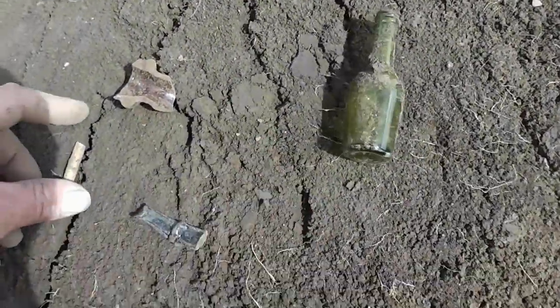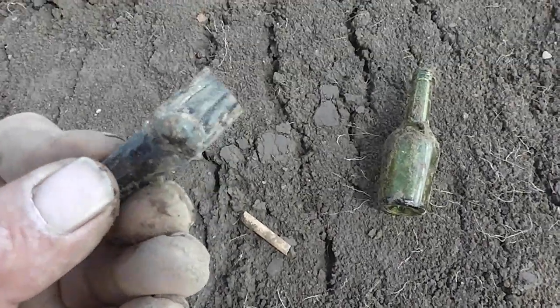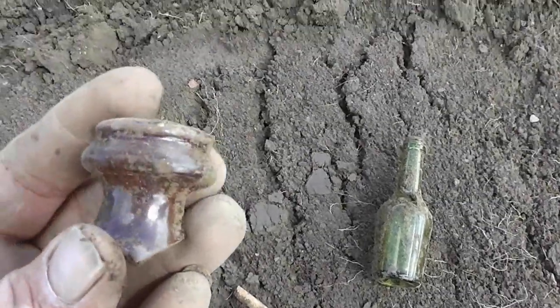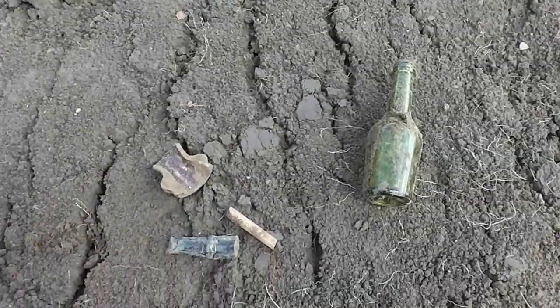Right, we're getting a lot of surface finds, just pottery and things like that. Miniature bottle, fairly new. Bit of a clay pipe, of course. Handle off some sort of thing. Just sat on the surface again. A bit of, well, it's local brown ware there. So it's great stuff, this ploughed field.